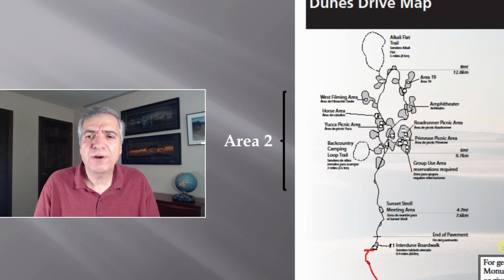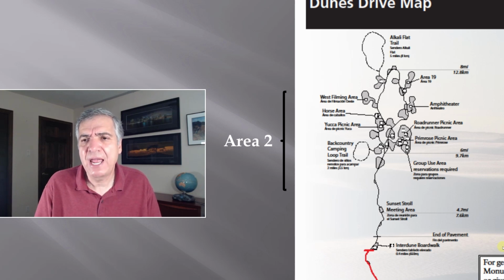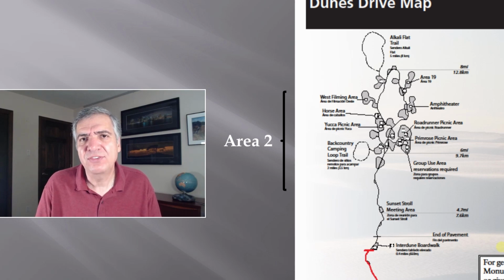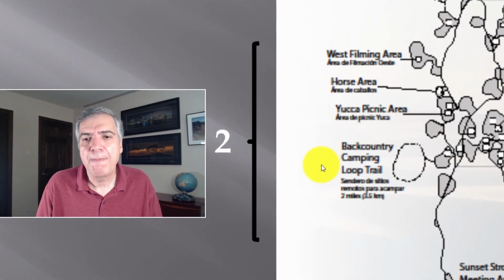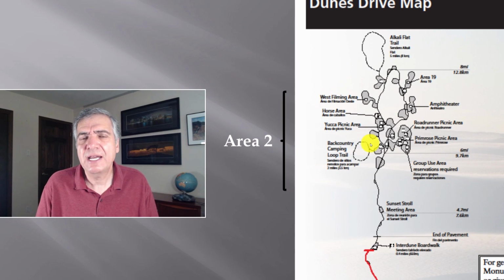As you move further into the park towards the middle area of the park, what I call area 2, now you see different areas where you can park and begin to isolate individual plants like yuccas or grasses with cleaner sand dunes around them. This is also the area where the camping area is set aside. You can see this loop, the backcountry camping loop trail, where there are about 10 locations where you can pitch a tent and camp overnight. You have to apply for that with plenty of time. So go to the website for the park and see if any of those sites are available for the day that you want to stay there.